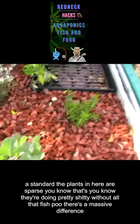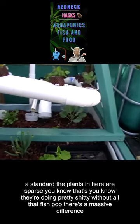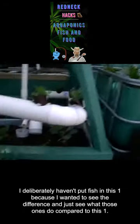The plants in here are sparse. They're doing pretty poorly without all that fish poo. There's a massive difference. I deliberately haven't put fish in this one because I wanted to see the difference and just see what those ones do compared to this one.